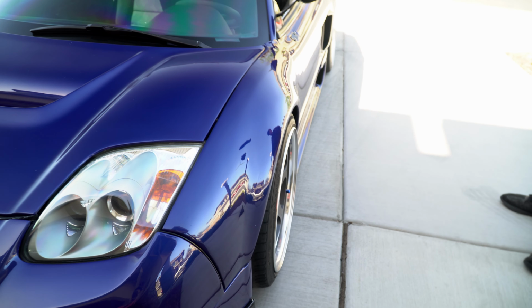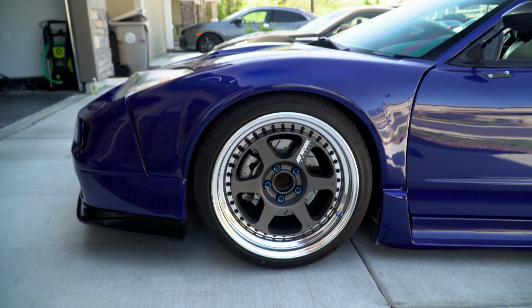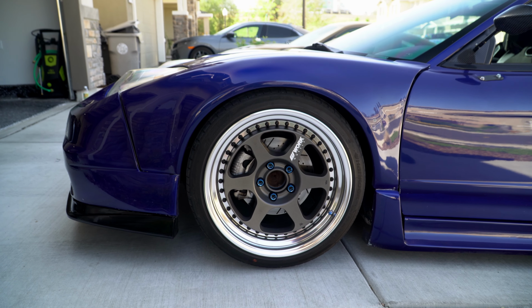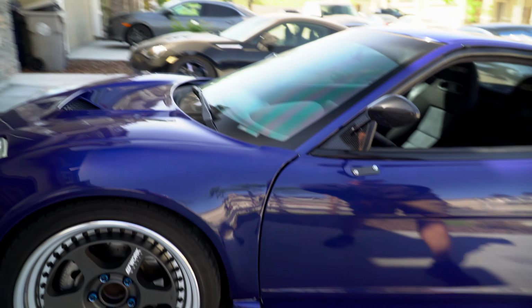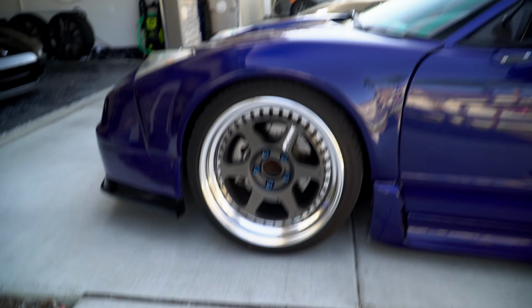You said you got the stance cups, right? Yeah. The cups on here are life changers, man. That's one of those things where it's like, how could I have been driving this slow without these? You want me to hit the button? So you hit the button. Okay, I got you.